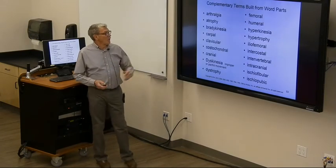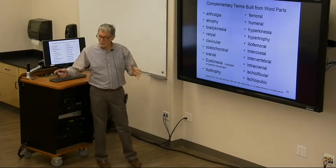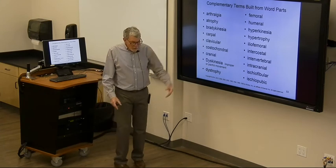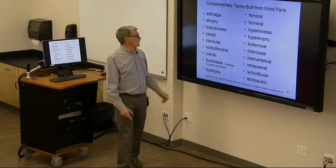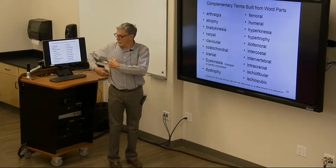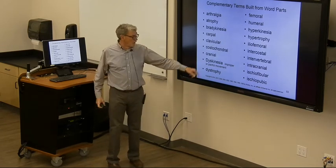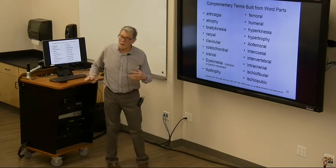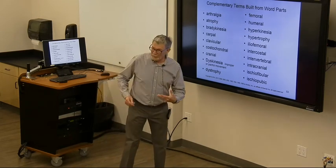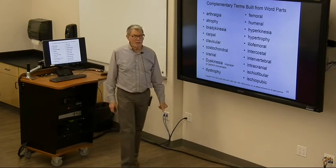Okay. Arthralgia, we know. Atrophy means lack of development, or what it usually means is a loss of bone or muscle or something. Bradykinesia, lack of movement, slow movement. Carpal wrist, clavicular clavicle, costochondral. That's the rib cartilage. Cranial dyskinesia, improper or painful movement. So if you have what's called an antalgic gait, if you're unable to move right, or it really hurts to walk or hurts to move. Dyskinesia. Dystrophy, lack of development or improper development.